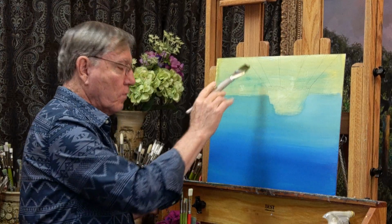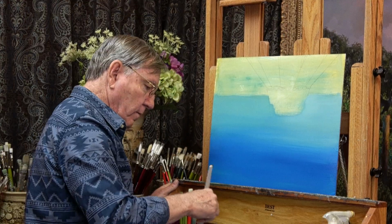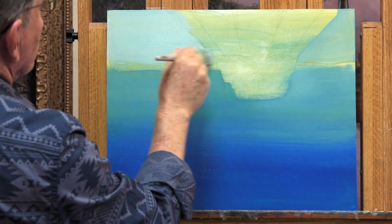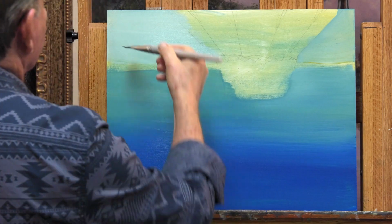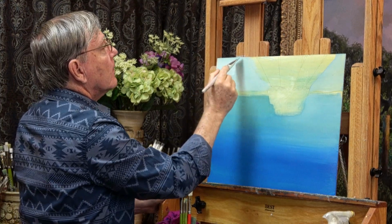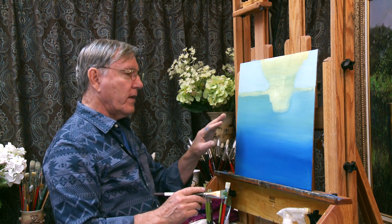So now I think I'll move up to the sky. I'm going to let this dry for a while before I work on that again. And this is a fairly warm sky. Okay, and I'll just smooth this the same way I did the water down here. And let me put enough paint on there so it covers well. And I don't want to touch this yet, it's still wet, so I don't want to disturb that at all.